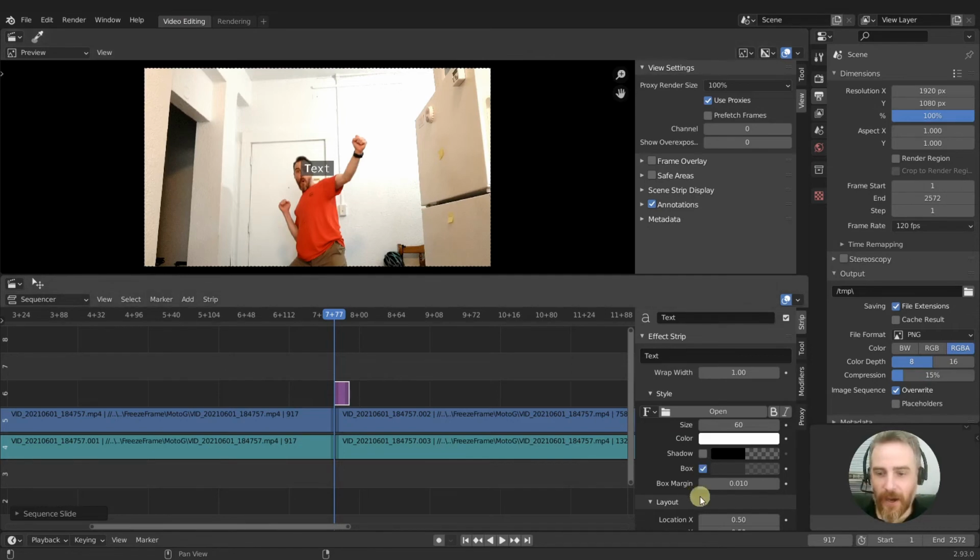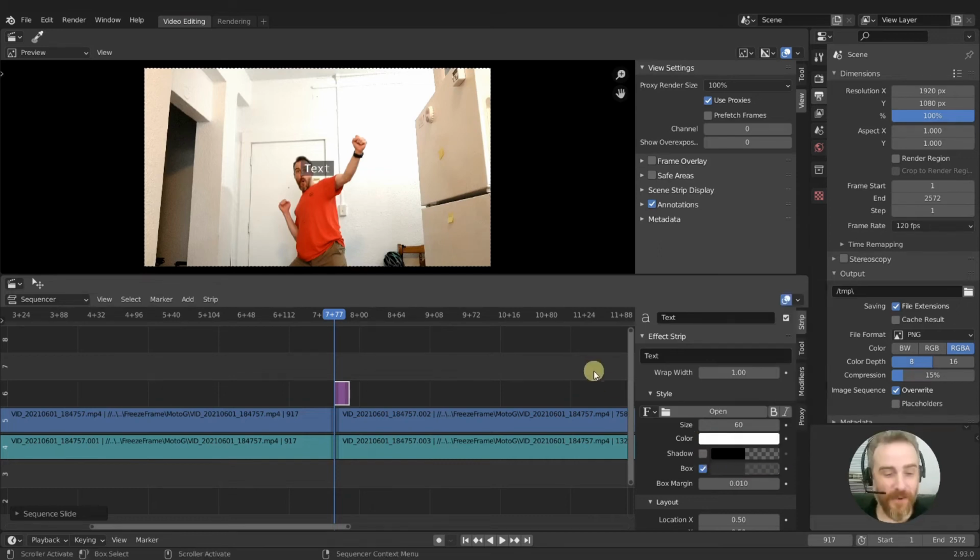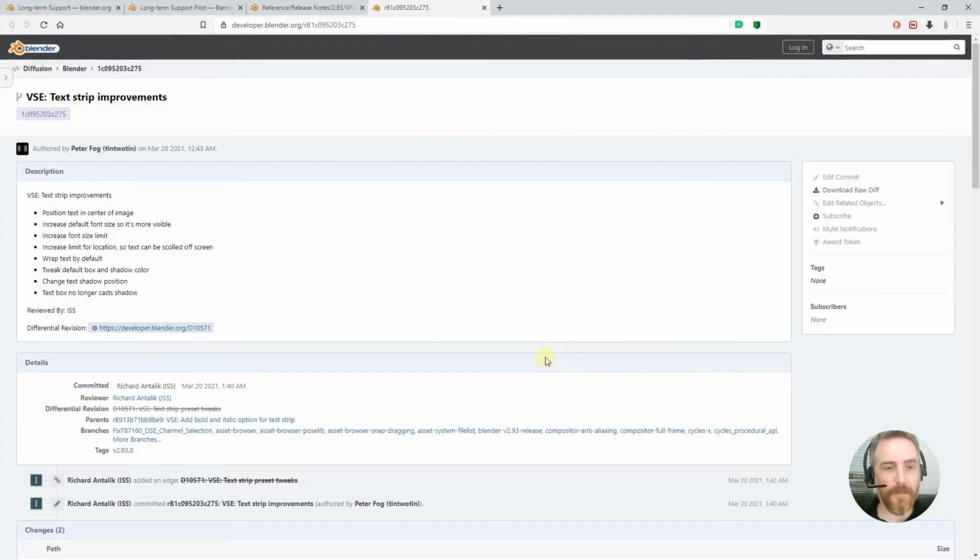That's cool. Look, they have added an alpha for the text box where you can adjust the alpha. I like that. I don't know if that was there before, but I just noticed that. Okay, what else? Increase default font size so it's more visible. Okay, that's cool. Increase font size limit. Okay. I didn't know what the limit was.